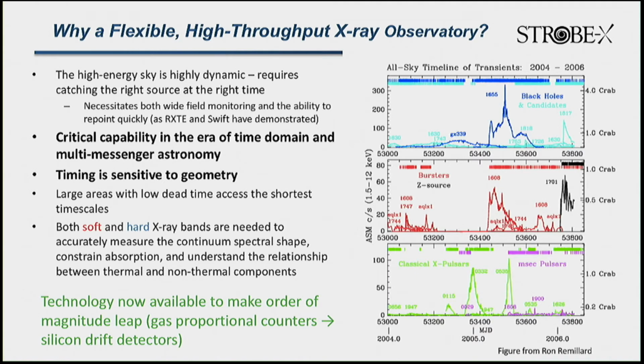Well, as you probably all know, the X-ray high energy sky in general is extremely dynamic. There basically are no steady point sources. Everything is variable. And so you need to be aware of what's going on in the sky, and you need to catch the right source at the right time to make those big science advances. And we had 16 years of this with XTE. This is a timeline of some of the transients seen over a couple of years that Ron Remillard made from the XTE All-Sky Monitor data. And you can see just the huge range of sources and flaring periods and behaviors that you get from these sources. And so you have to have an observatory that can take advantage of that.